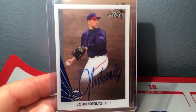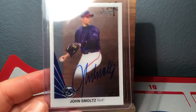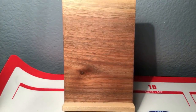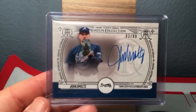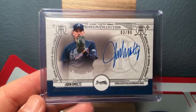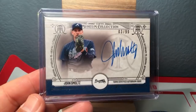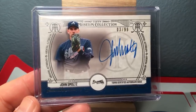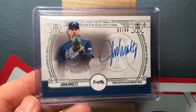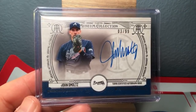I agree, Jason. There is a John Smoltz Leaf Acetate 25th Anniversary card. It's neat. It's on card. There's a Smoltzy from Museum Collection. I really liked that design of Museum Collection. This is the archival autograph subset, and I just thought it was a nice, clean design. Really nice autographs, all on card, all numbered. Like this one's numbered to 99. I just thought that was kind of cool.